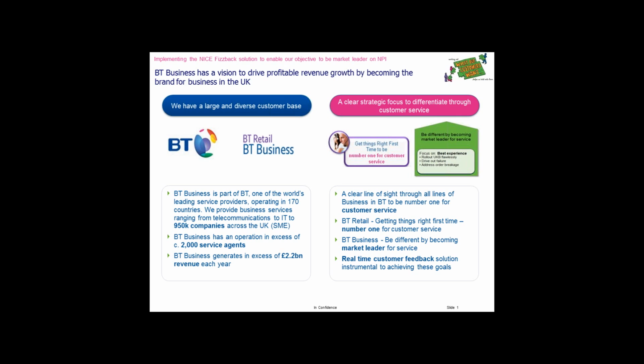So without further ado, just to give a bit of context as to BT Business. We sit as part of the BT retail organisation, and we have around 1 million customers across the UK, and generally support the SME market, and generate revenue in excess of 2.2 billion a year, with a service desk of around 2,000 service agents alone. Outside of that, probably 400 to 500 sales, and the same again billing advisors. So a large service organisation that we've now delivered this programme into.